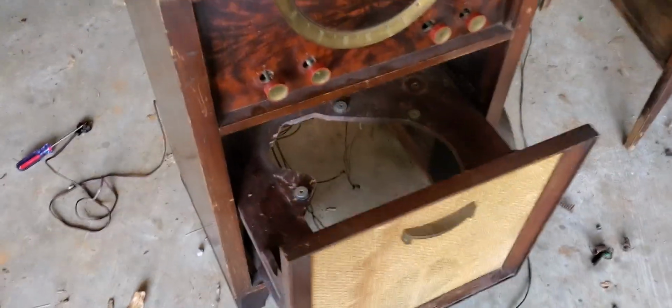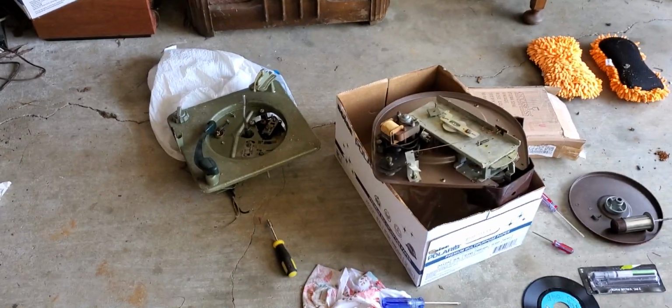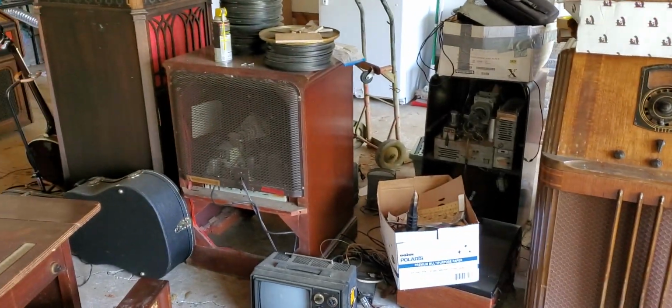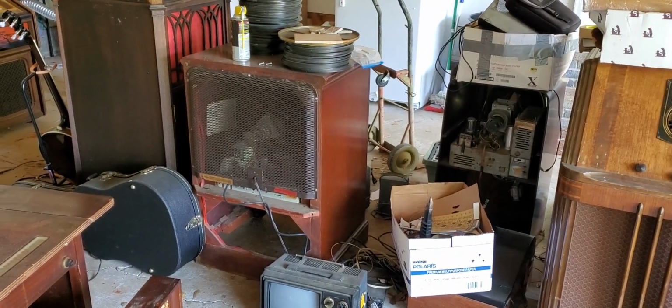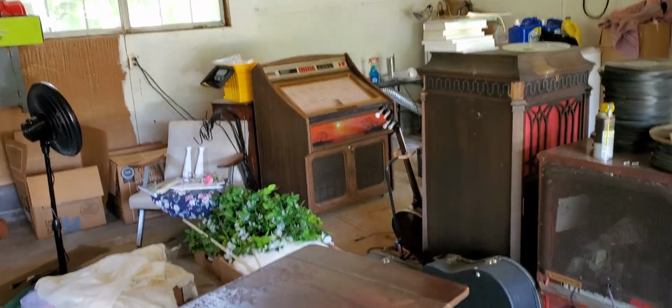But I've got both turntables right there. I'm just checking idler wheels and getting a parts list. My garage is kind of in disarray. I've got the Philco there, an Admiral TV, which I've never done a video on. I've done one with Zenith. Zenith's there, I'll never get rid of it. And there's a jukebox over there that I did a couple weeks ago.